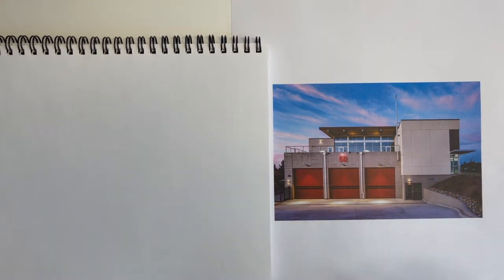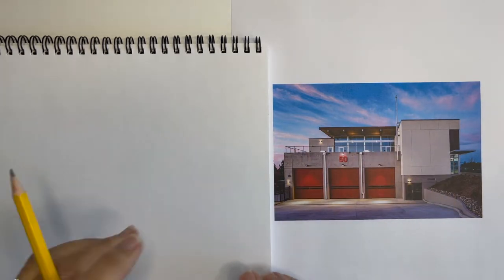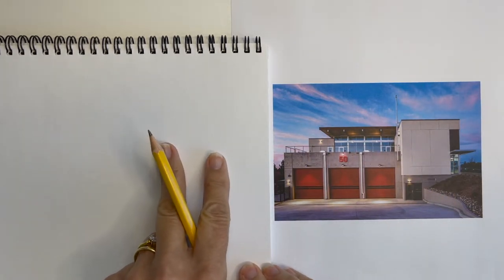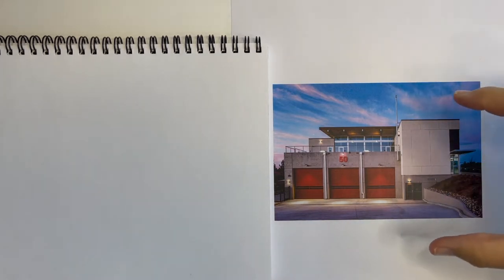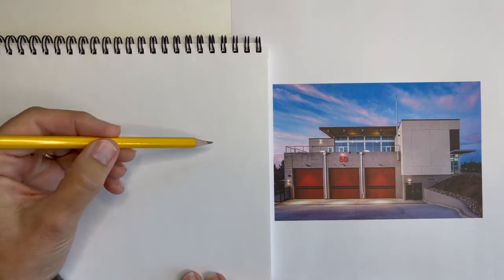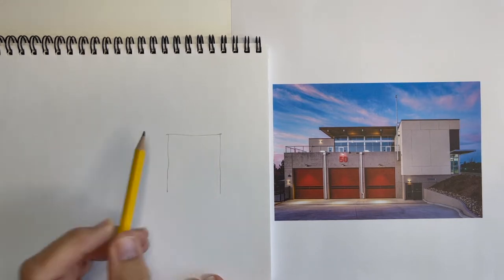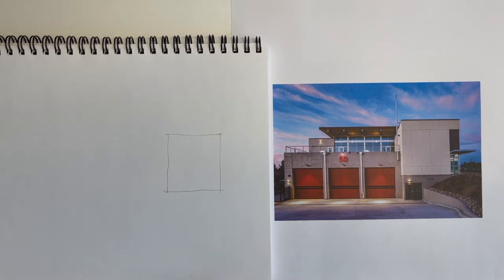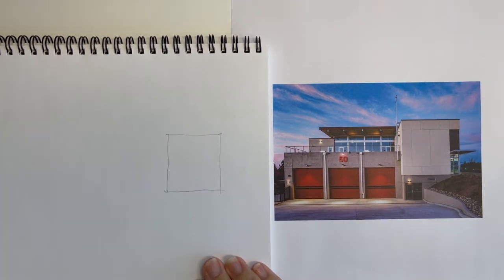I want to start with that square, because it's easy to draw and a lot of things relate to that square. I'm going to start over here on the right side of the drawing. I look at the composition, which is composed for us already. The camera has done that. And that floating square is about in the middle of our drawing, up and down, but over here on the right-hand side. So draw your square. Almost doesn't matter the size of it. What I mean by that is it's the first thing, so it dictates the size of everything else.